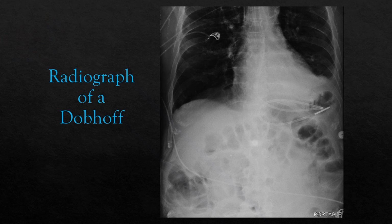This is a radiograph of a Dobhoff placement. You can see the tube coming down and you can see it coil around and into the stomach, and you can see the tip right here.